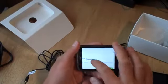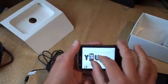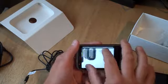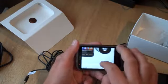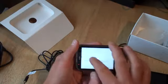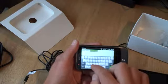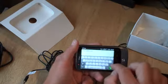You can see, look, I've just moved the screen around. I could do the pinch and zoom again. Very, very smooth. Zoom in. Let's see if we've got a site with any flash. Let's see if we can show you some flash stuff. Now, let's see, what website would I browse to?